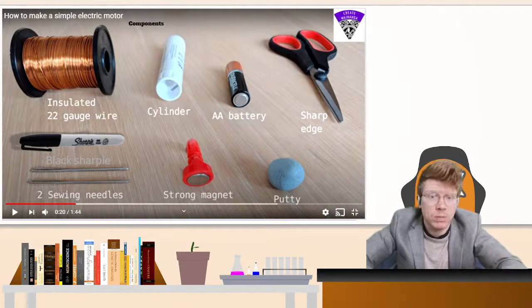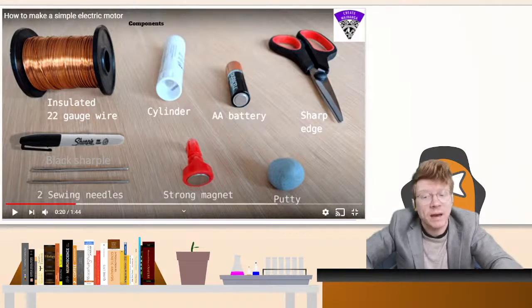You might want to do this with your parents' help. There's a variety of different things you could use for these, but the easiest ones to do would be to use something long and metallic, like an iron nail or a couple of large sewing needles, a strong magnet, which you will need to be able to do this, and some blue tack or putty or something like that.